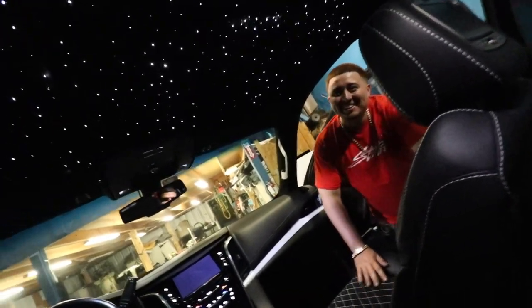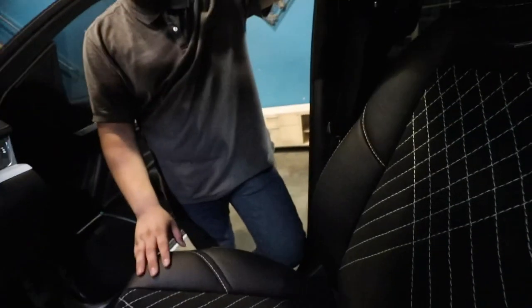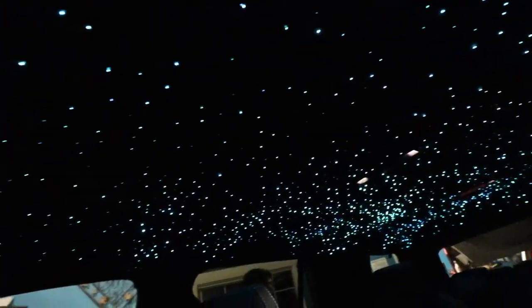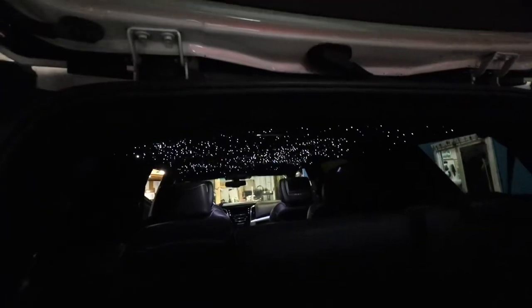Come on, guys. I'll check it out. Damn, I love it, bro. Hell yeah, they feel so comfortable. Yeah, check out the stars. Hell yeah. I love it. They did it all the way to the third seat. Used the whole seats and leather.